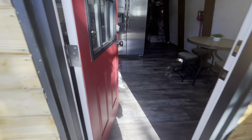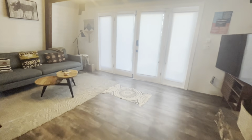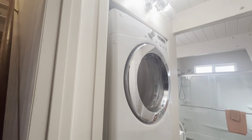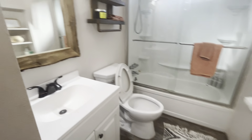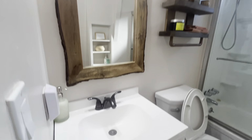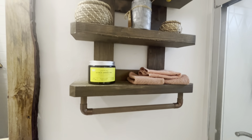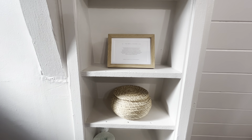So let's go inside and check out the bathroom. There is another floor vent over here as well. So I looked at the old pictures of this home and major updates to it. So here we have a stackable washer and dryer, which is a great thing to offer renters coming to the area. And then I love the wood mirror and the white everything, plus the wood and copper accents right here for storage. And we also have storage on this side as well for towels, toilet paper, things like that.